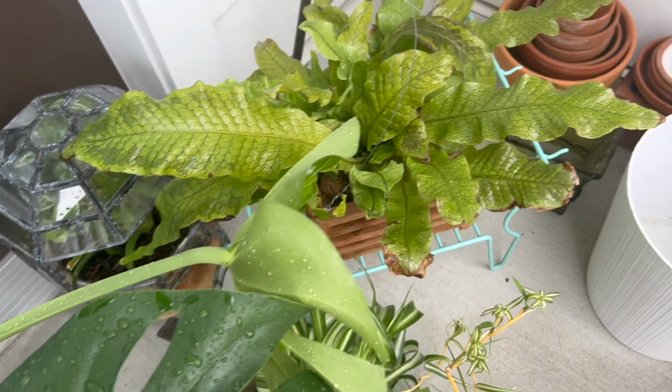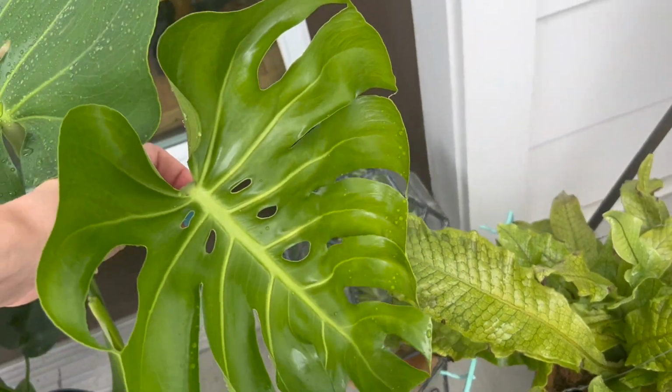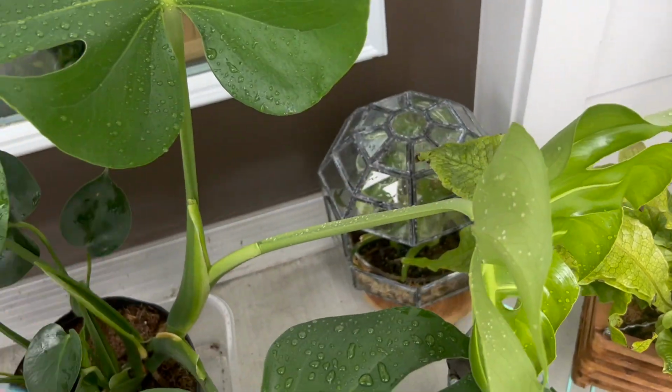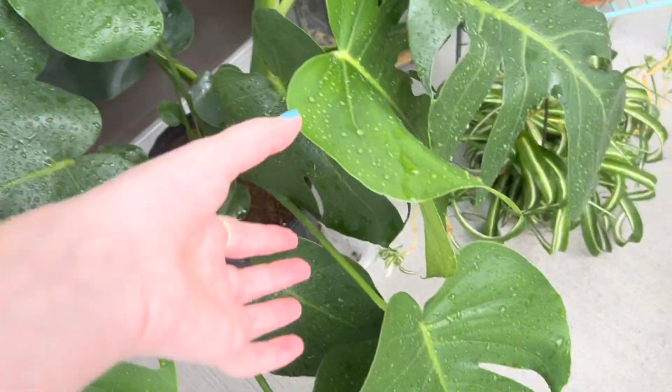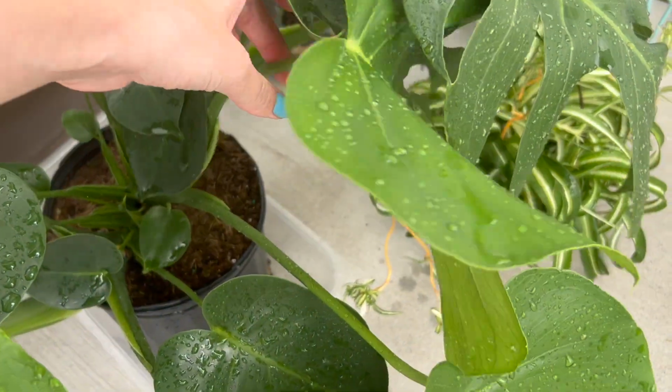It loves the humidity along with all my other plants out here. There's a new leaf. It's so pretty and shiny and new. And yeah, it just rained. It's loving the humidity. It's loving the heat. This one hasn't been too affected by the sun, luckily.